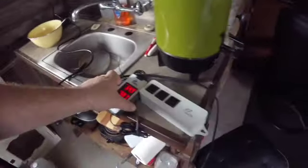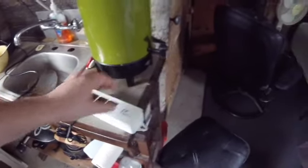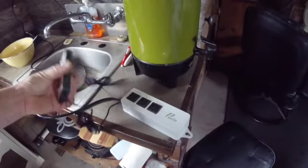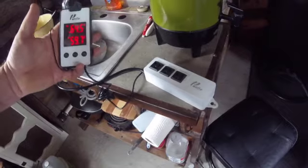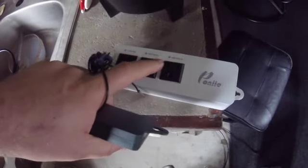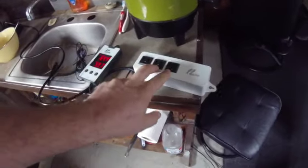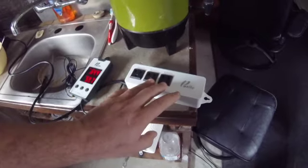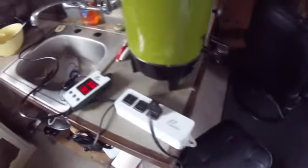So what I found was this thing, and I never knew this existed, but it looks kind of like a power strip, but it has these labels on it. It says cooling, heating 1, heating 2. So you can plug in a cooling device or any heating device. And then my space heater here, so I plug that in.